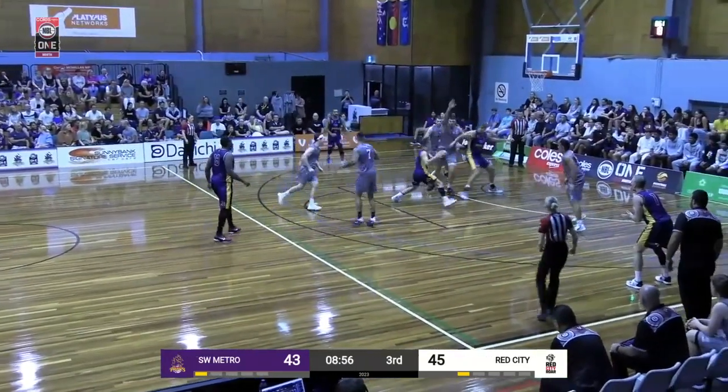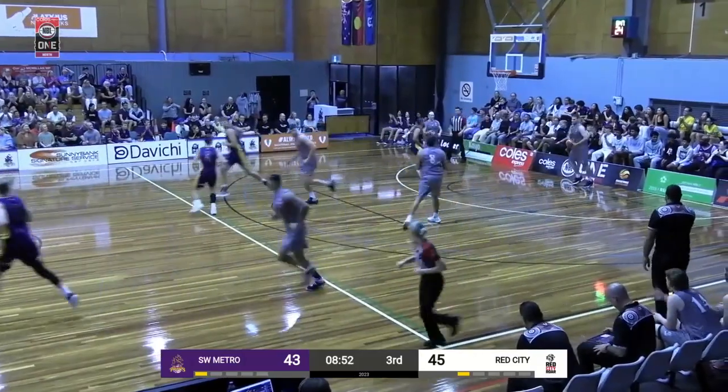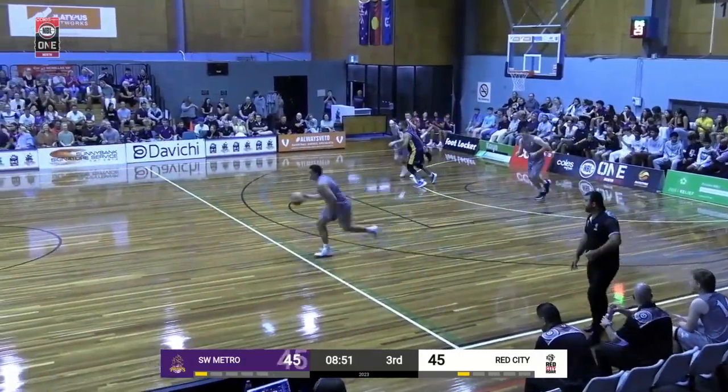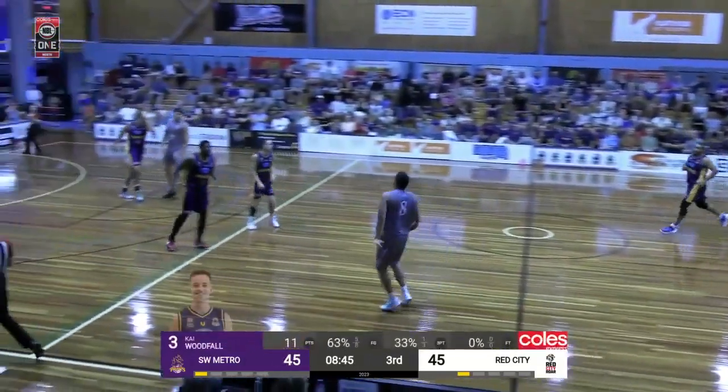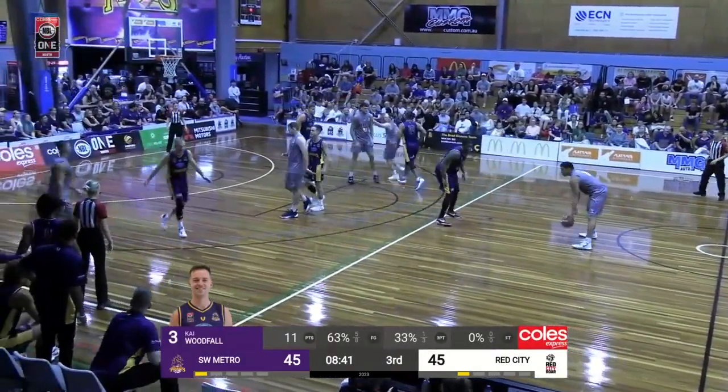Benny Volkman, Woodfall gets Larkins in the air, continues through, and the finger roll underneath locks the score at 45. Kai Woodfall's been attending the Performing Arts Complex, mate, with that move. Little dance step.